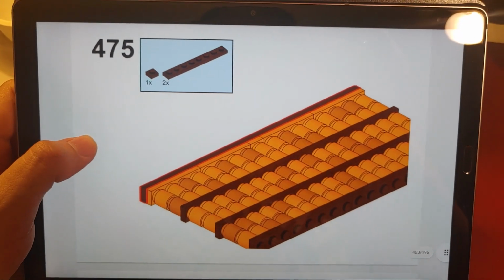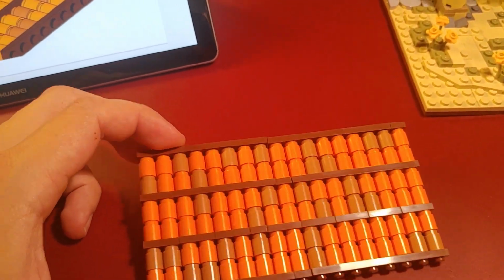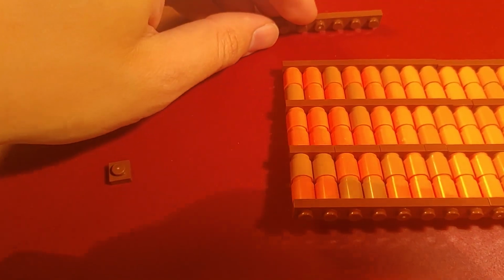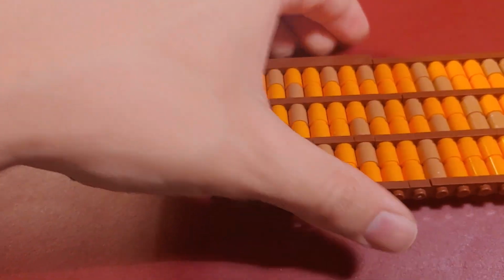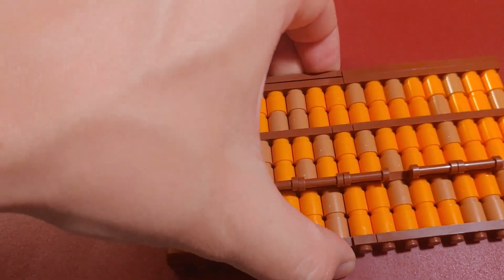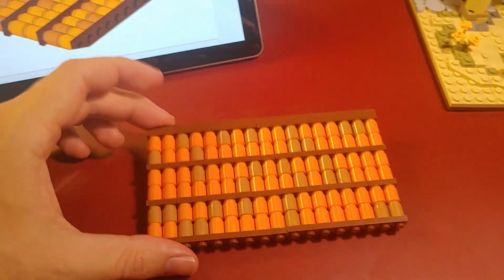Then let's have a look at the next step. In this step we add actually a row of brown bricks here. So let's do this too. Okay, now we got this piece here.